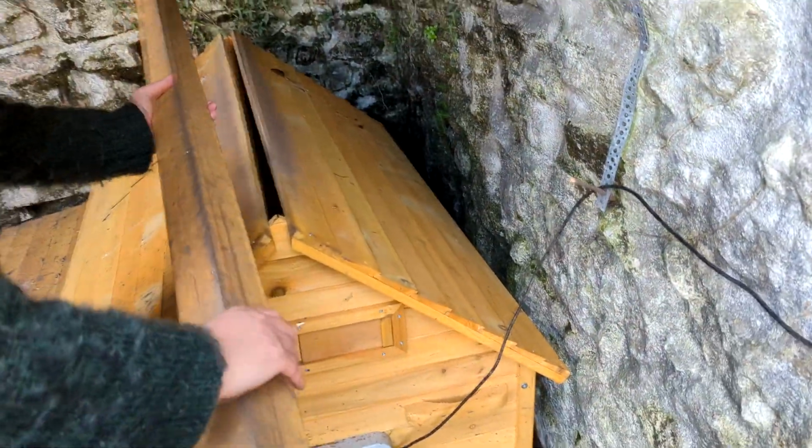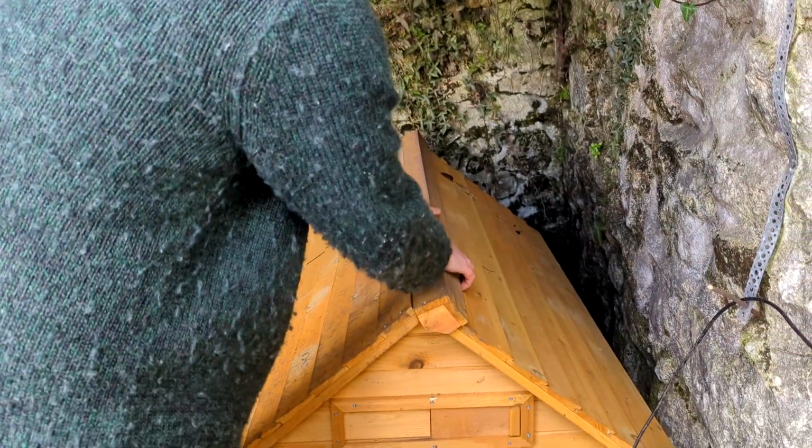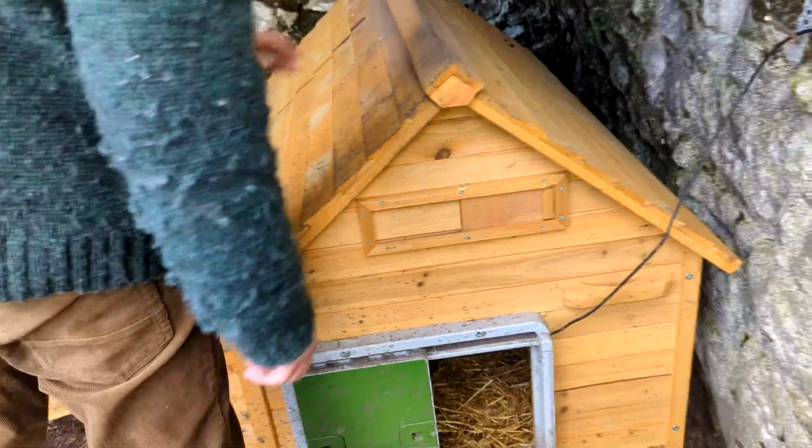We didn't make this from scratch. We did buy this off the internet. We're quite handy, but we're not carpenters, so it wasn't that straightforward a situation. But it's fine. It's doing the job brilliantly, and you know, we can rely on it, which is really good.